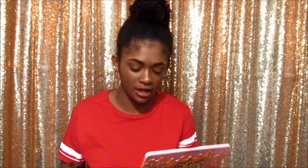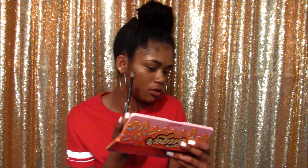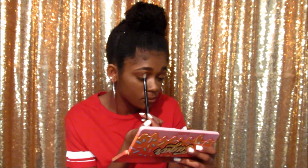Alright, and then I'm going to be taking Chocolate Cake, the one right here, and I'm going to be putting that on the inner corner and outer corner on the Sugar side. Oh, wow, okay, I did not expect that, because the other one was not that pigmented. Whoa. But these shades are very powdery. I'm barely dipping in here. Alright, looking good so far. This one does look a little bit darker, so I'm going to go in with a little bit more of the Too Faced shade to deepen it up a little bit.